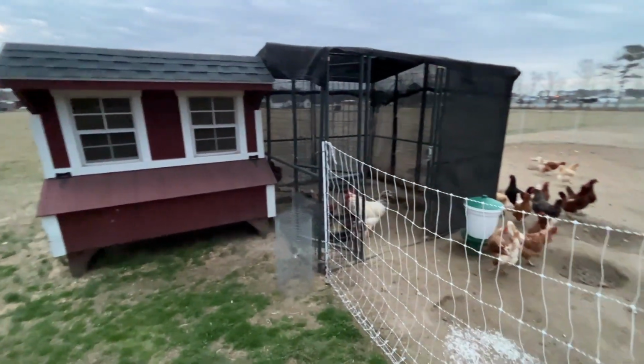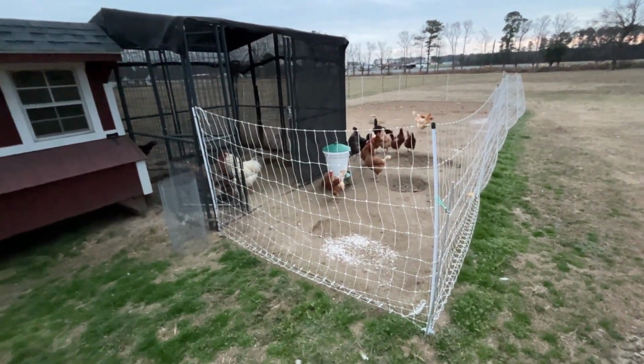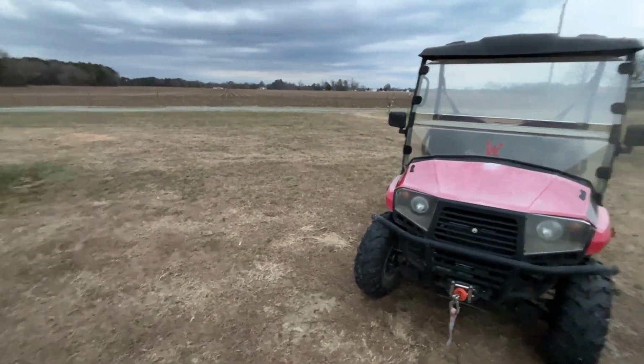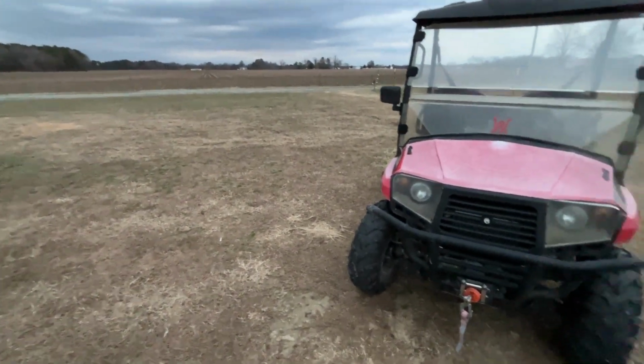I'm going to have to turn them out somewhere else. That's what's good about these portable fences right here. You can move them around if you want to. I might just move it out this way a little bit. There's plenty of ground over here they can peck on too. It might be a good idea.